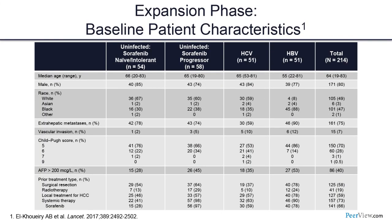These are the baseline characteristics of the patients in the expansion phase, which are similar to the escalation. If I draw your attention to the last column here, median age of 64, so typical population, majority males. You see the ethnic distribution here. Extrahepatic disease was over 70%. Vascular invasion was slightly lower in this group than we're accustomed to, but if you add the two, over 80% of the patients had either extrahepatic or vascular invasion.